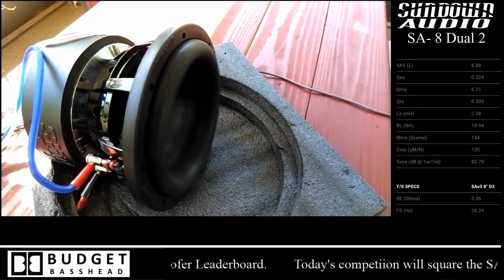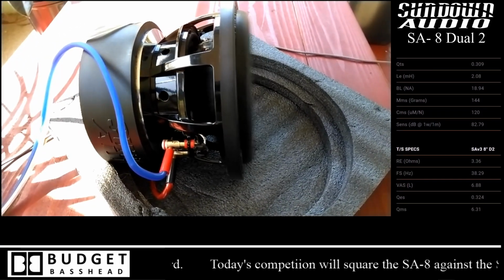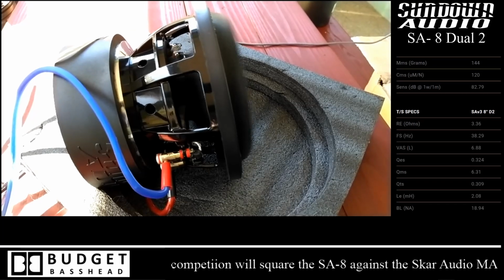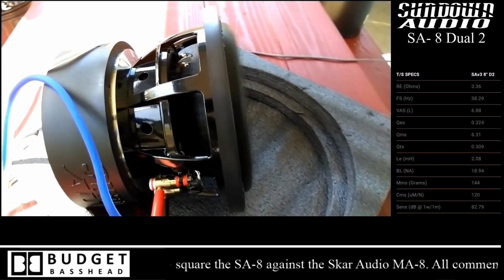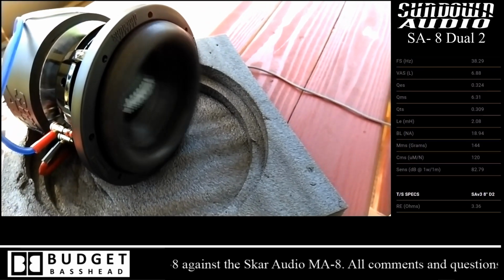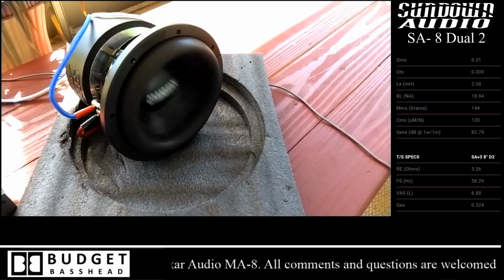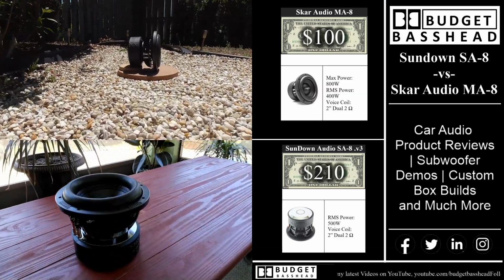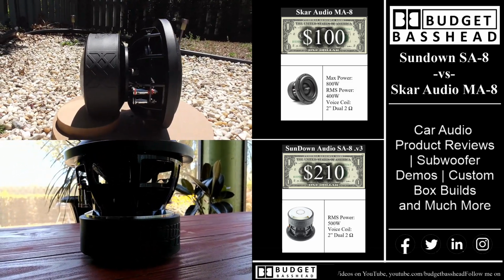It got me wondering what 2 or 3 of these things would look like in the trunk. Now don't get me wrong, the Skar did well, but in my opinion right now, this guy here is really performing. But the question is, okay, this is the kicker: is this guy worth the extra $100 that you spend on it, as opposed to the Skar? Is this one worth it? That's the question you have to ask yourself, because it is twice the price of the Skar. So when you're talking about price per performance, is this Sundown Audio product worth the extra 100 and some bucks? That's what you got to ask yourself.